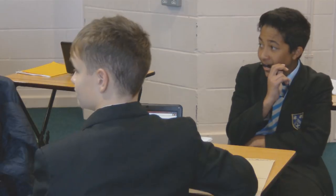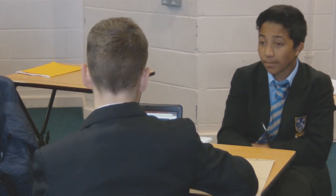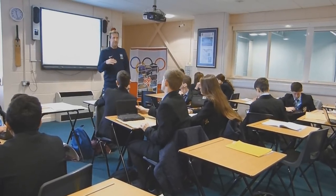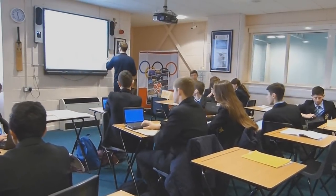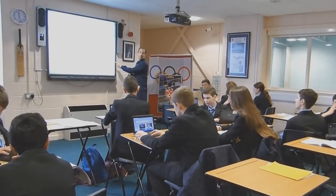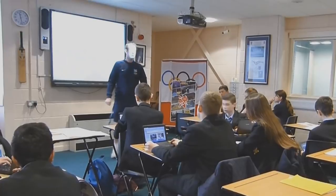Okay, go on to the VLE if you haven't already. Alright, on to the VLE. When you get onto the VLE, click on courses. Alright, when you get to courses, you need to scroll about this far down. See where my marker is because there's loads in there. About that far down. Alright, and then click on GCSE PE.